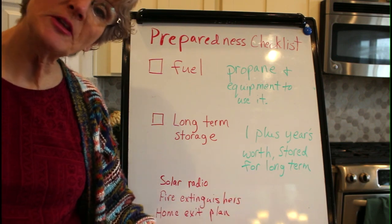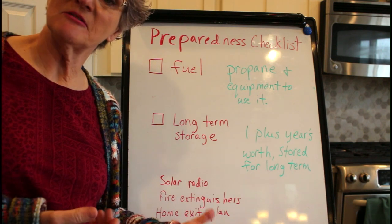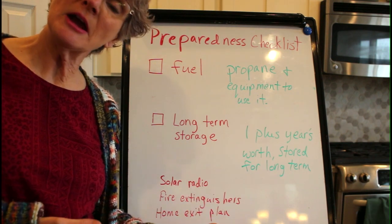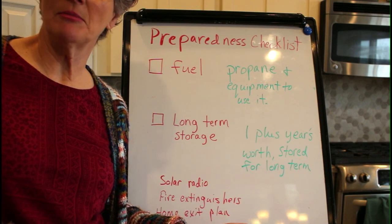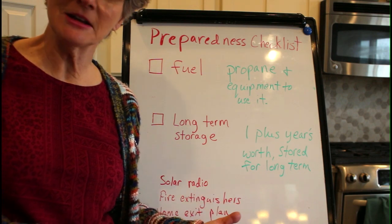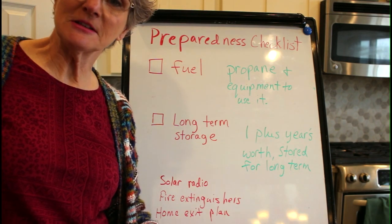And I hope that you can use this checklist to give yourself peace of mind and to be truly prepared for whatever might come your way. Nobody knows what's going to happen next, and the times are getting very exciting. I hope that you get yourself prepared and that your family is kept safe.